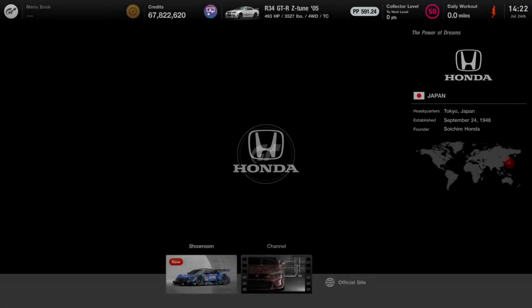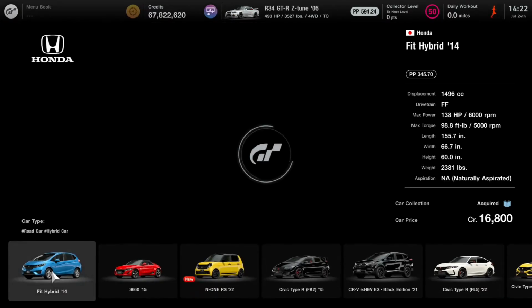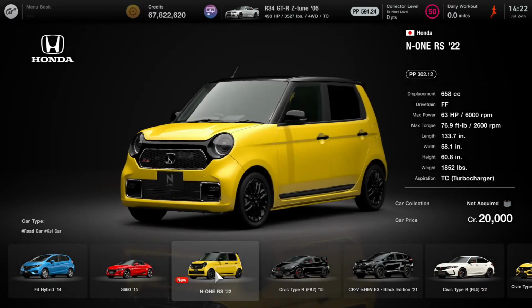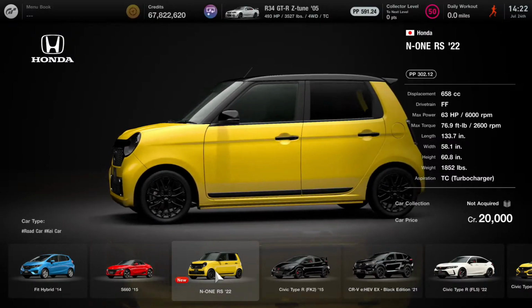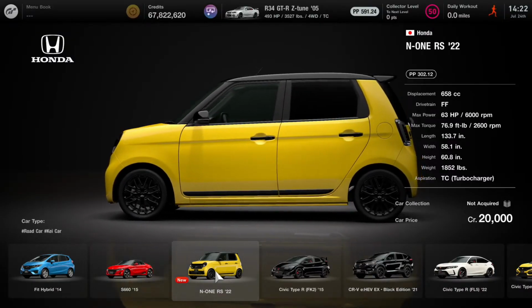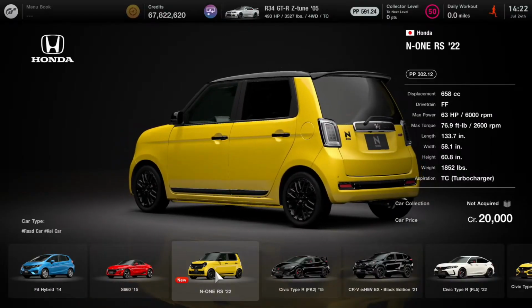But last but not least, I know you guys really think about a brand new K car that has arrived as well, so let's take a good look at the showroom, and here it is right now. The 2022 Honda N1 RS. A very good 4-door K car that has been designed in Tokyo to be exclusive to Japan.